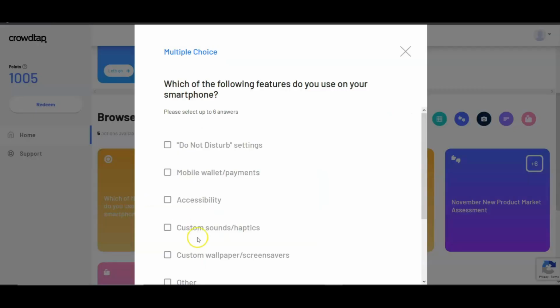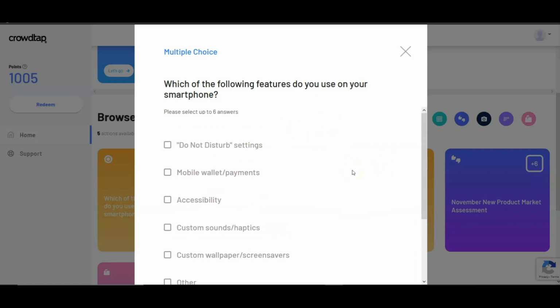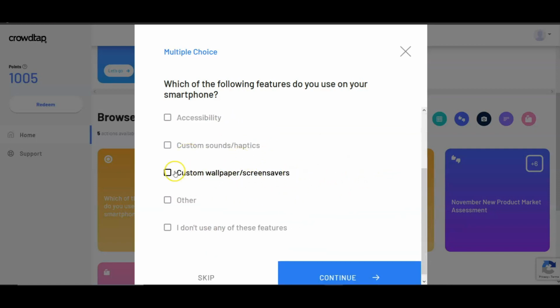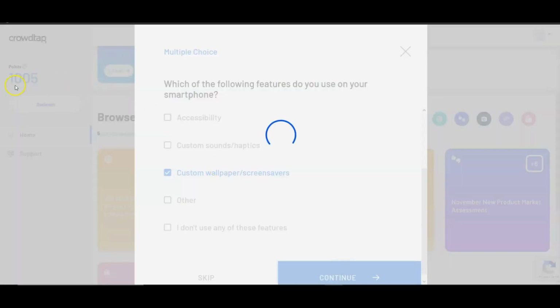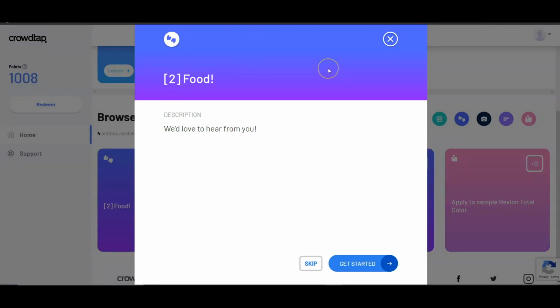So let's go through and I'll show you how easy these are. This is the first one, which is worth 3 points. It asks, which of the following features do you use on your smartphone? So it's a multiple choice. Most of these questions are multiple choice, by the way. So you're just going to go through and pick which ones you use. And hit continue. And over here, once it finishes loading, you'll see that my point balance went up. It was at 1,005 points, 1,008. So I immediately got my 3 points.